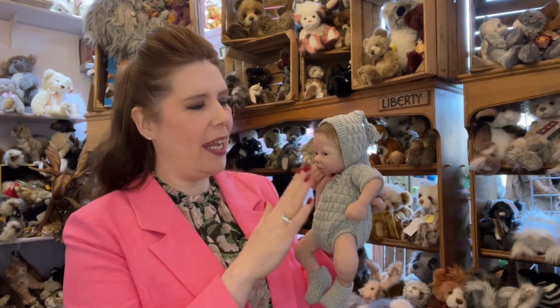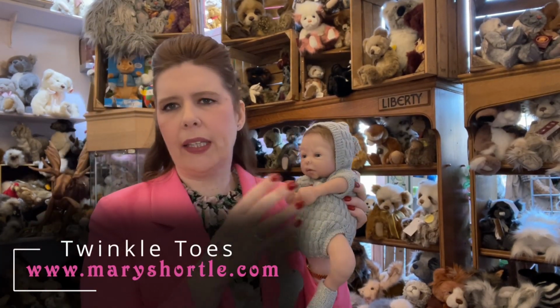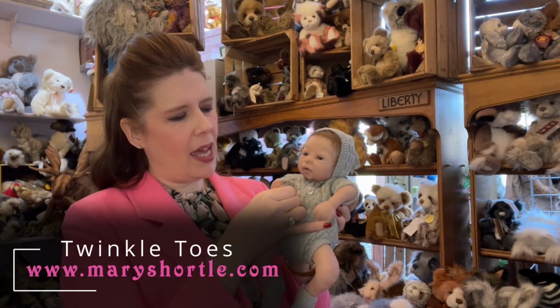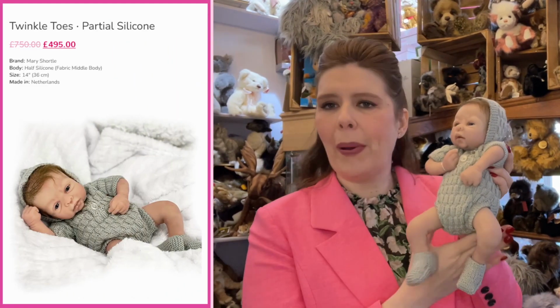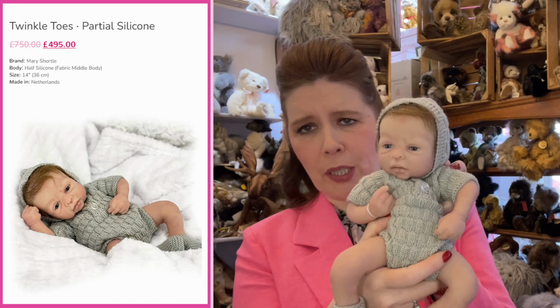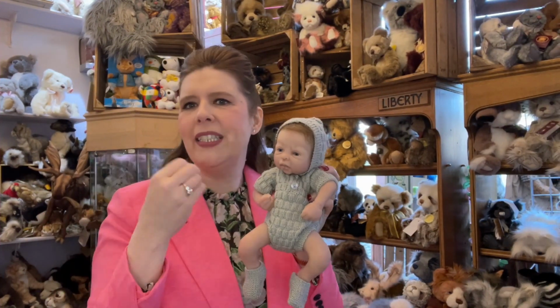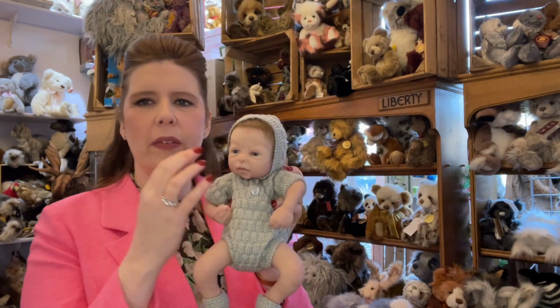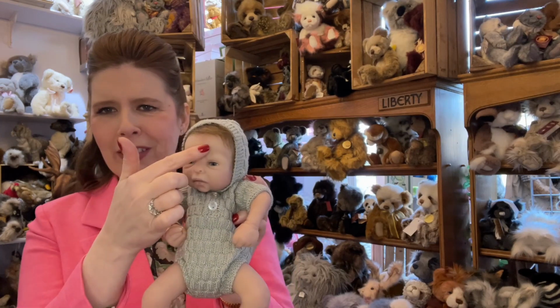It's been lovely showing you some of the new sculpts, but here is an older sculpt. So we've had this one a little while. I think he came in just before Christmas, and this is Twinkle Toes, and again it's 14-inch partial silicone. So I love the feel of these, I really do. And look at the expression, it's a little bit concerned but very appealing too. So if you're not into pretty sweet expressions, you like something with a little bit more character, I think this one's perfect. A little frown across here.